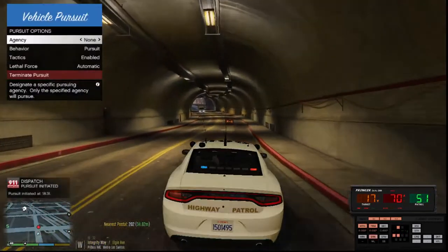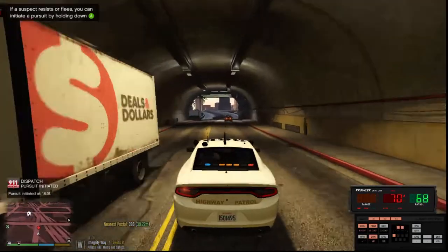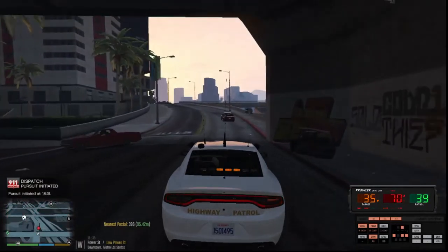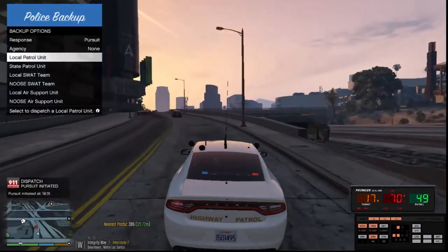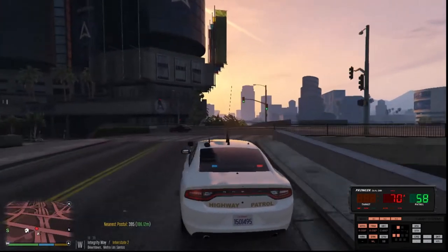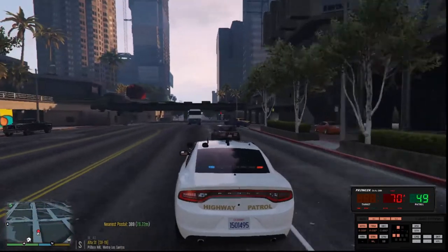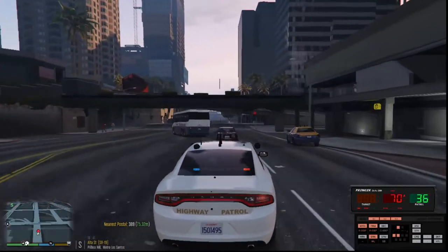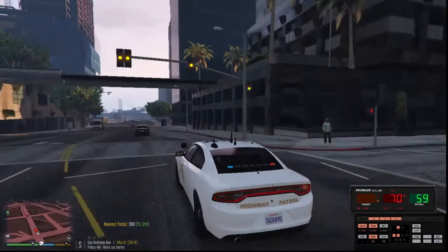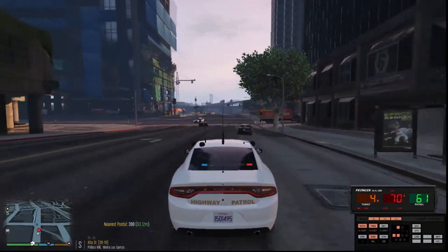Attention all units. We've got a 148 in Textile City. Attention all units. Assistance needed in downtown. We'll be on Alta Street, south, nearest postal 390. Dispatch, we got eyes on the target, moving to engage.